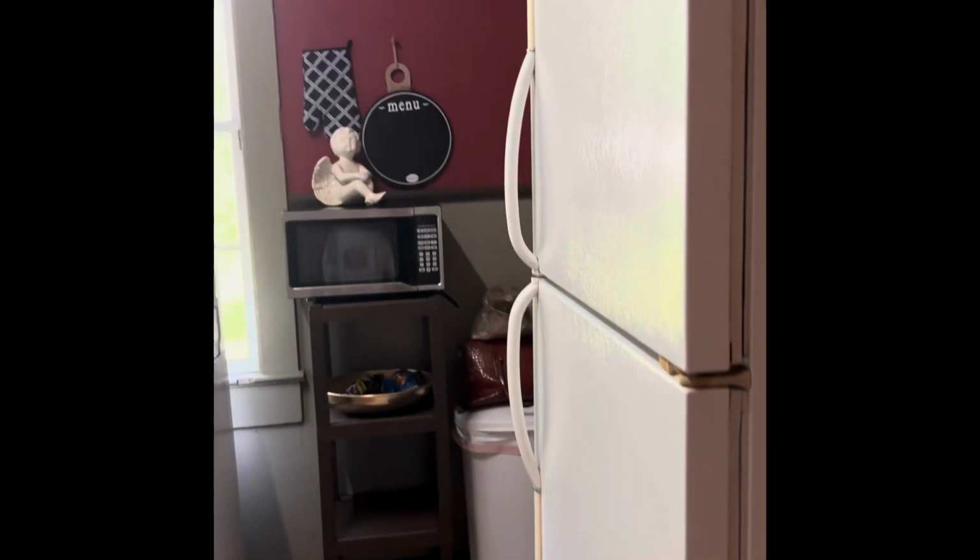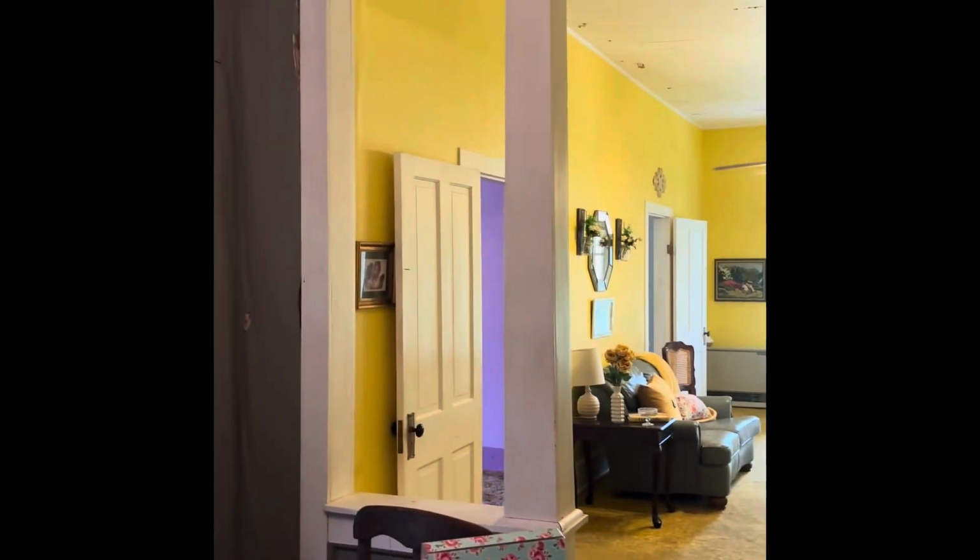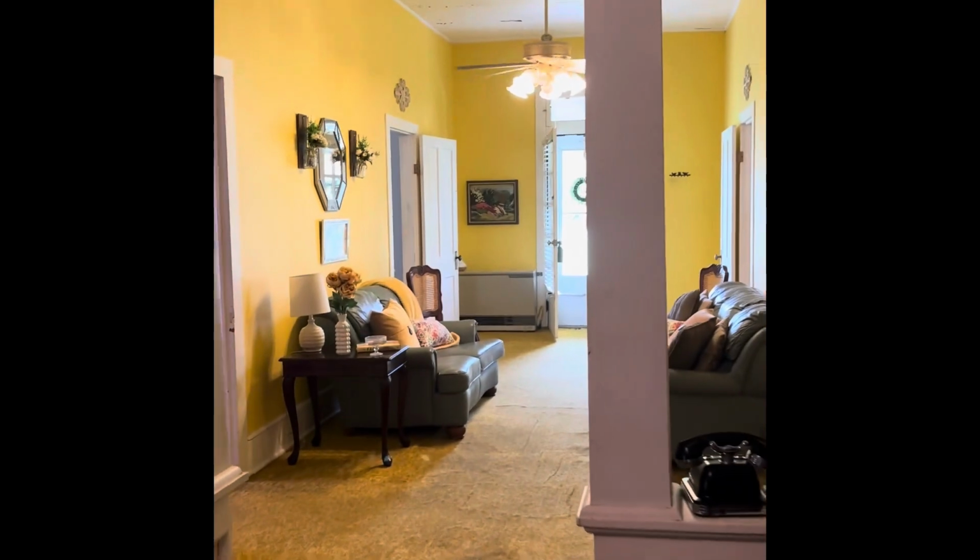It's got a refrigerator. And there's a little door to go out to the side porch. See the neat details in here.